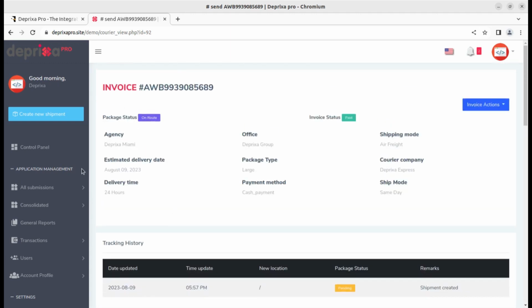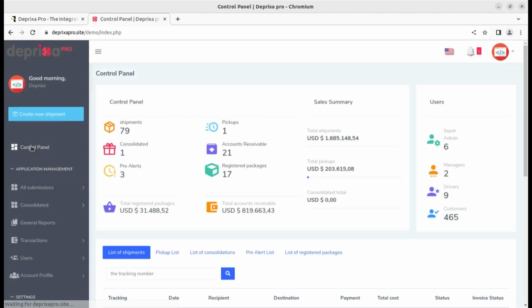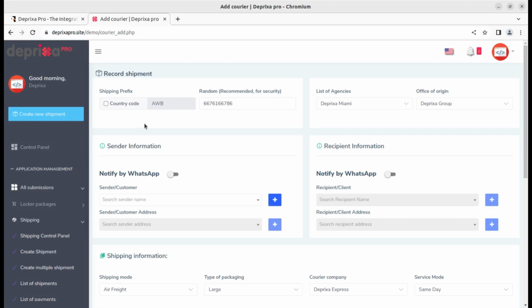So I'm coming back to the control panel again, and you can create a new shipment using this option, that is create new shipment, and it has the complete required fields that you need for creating a package, for airway bill numbers and all.